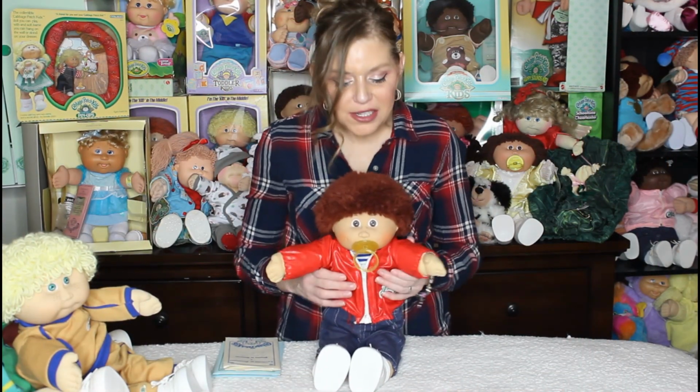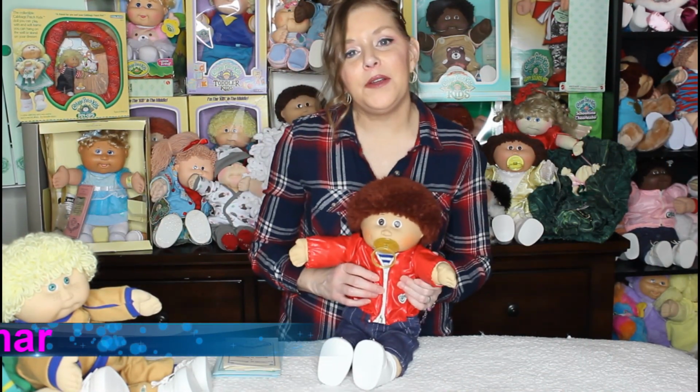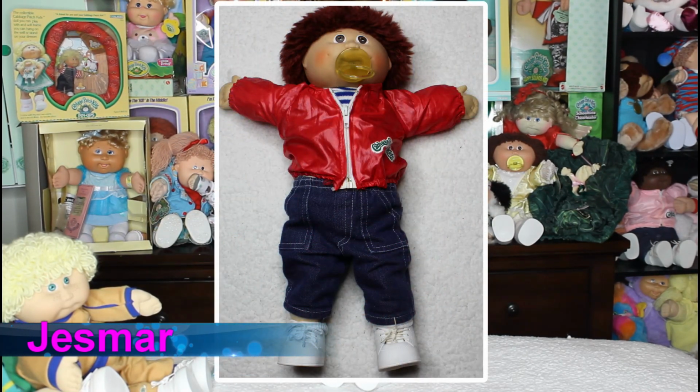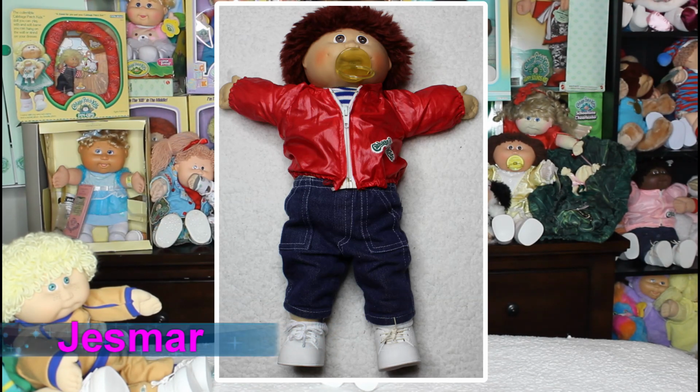Welcome back. So this is Mateo. Mateo is my very first fuzzy Jesmar. I fell in love with him instantly. I actually got him on Valentine's Day last year in 2019.